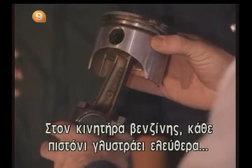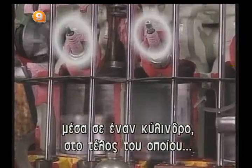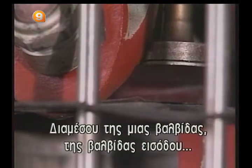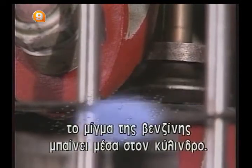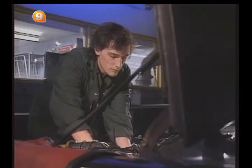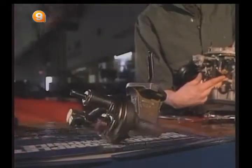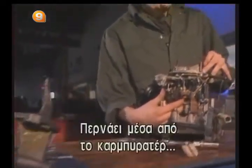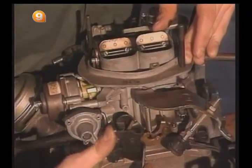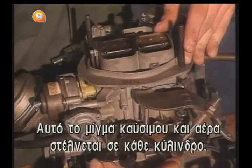In a gas engine, each piston slides freely inside a cylinder, at the end of which are a spark plug and two valves. It is through one of these valves, the intake valve, that the gas-air mixture enters the cylinder. The fuel is first drawn in from the car's gas tank by a pump. It goes through the carburetor where, mixed with air, it is converted into vapor. It is this mixture of fuel and air that is sent into each cylinder.